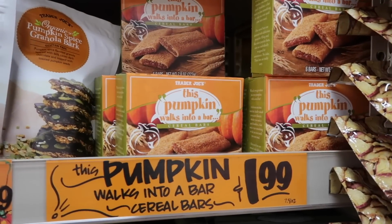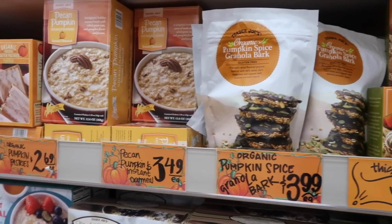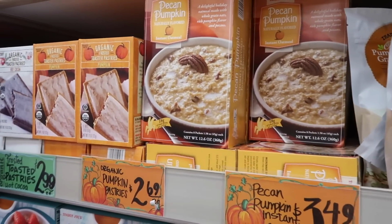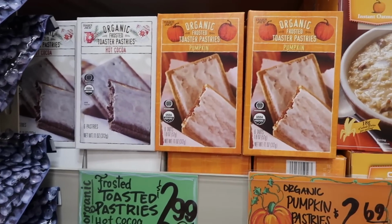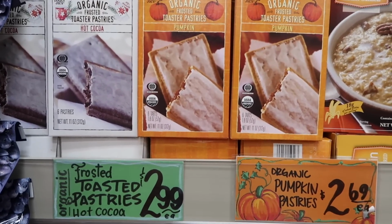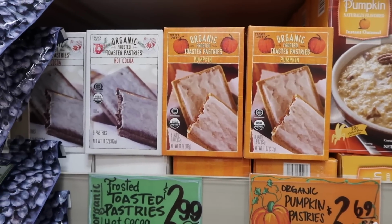Let us not forget all the other pumpkin items you can have for a delicious breakfast. I'm really, really tempted to get these pastries, the Pop-Tart ones, the hot cocoa and the pumpkin. Man, they're calling my name.